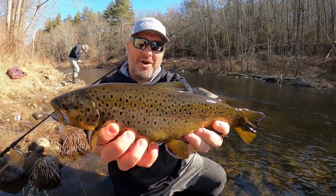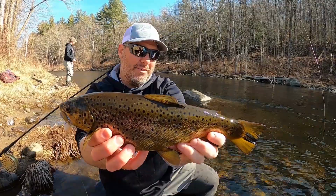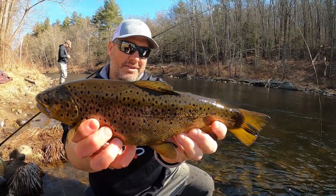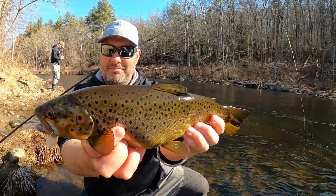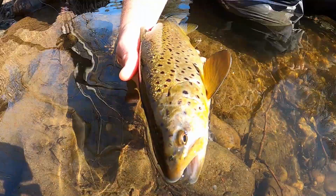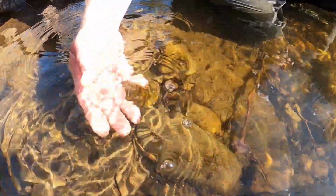So we're out here today on the Farmington River. We're targeting brown trout, rainbow trout. We're using Pautzke trout eggs, Atlas Mike spawn netting. We're catching beautiful fish like this brown trout right here. Another beautiful Farmington River brown trout released.